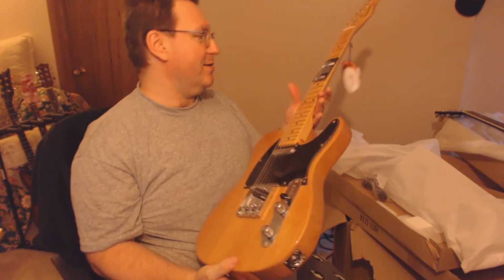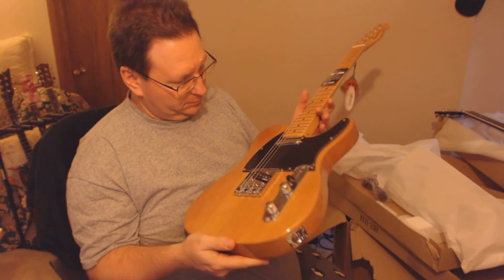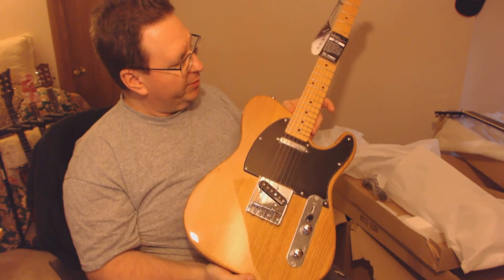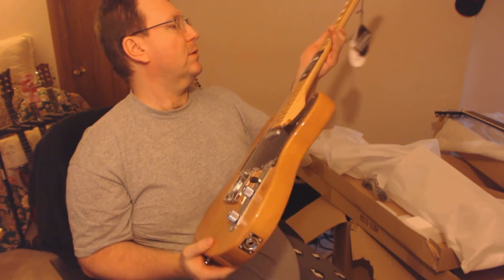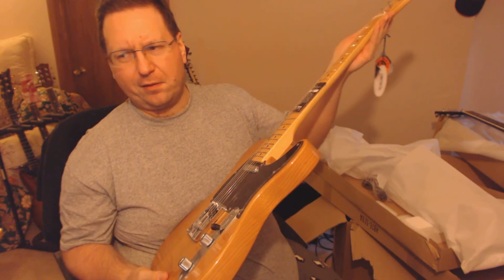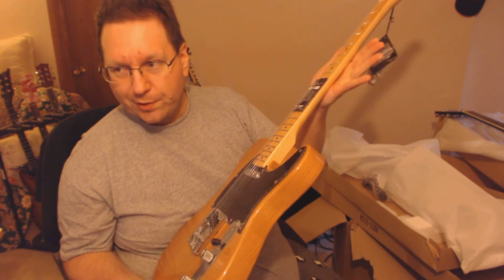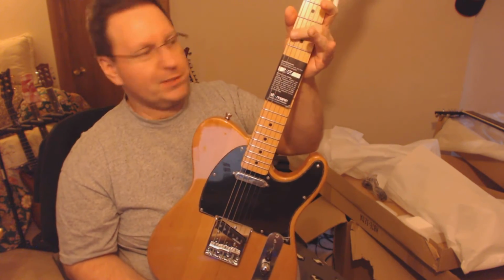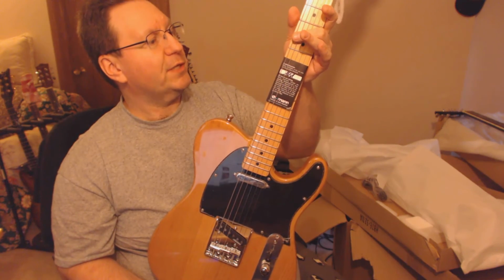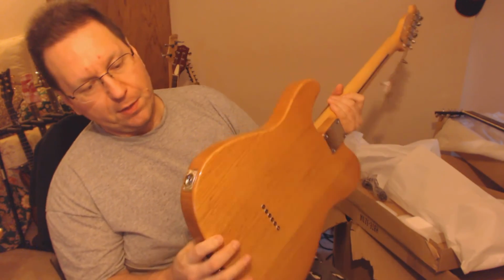The neck feels lighter than the guitar. So, tone one fret. People, I thought, said the neck felt thick. Actually, it's a nice feeling neck. The only thing weird on this is, again, it's got a 14 inch radius fretboard.